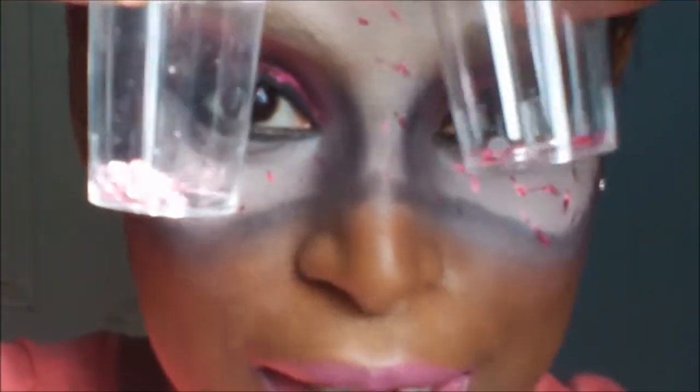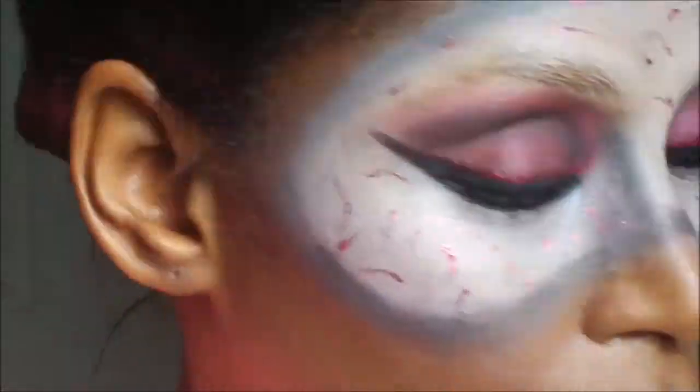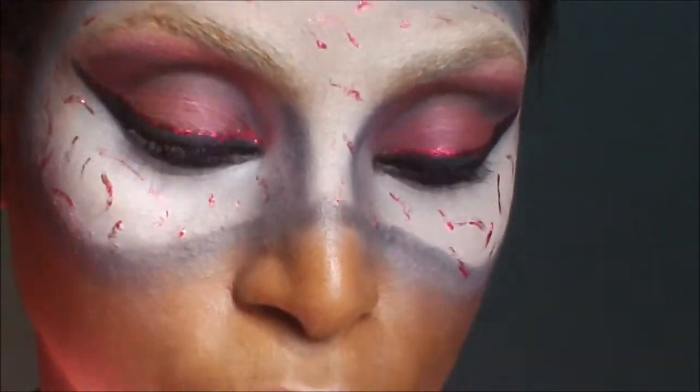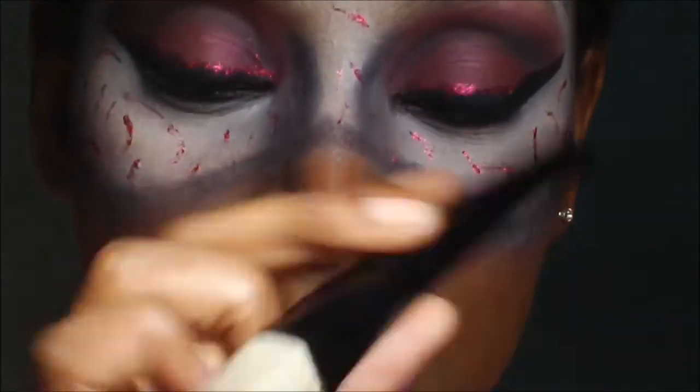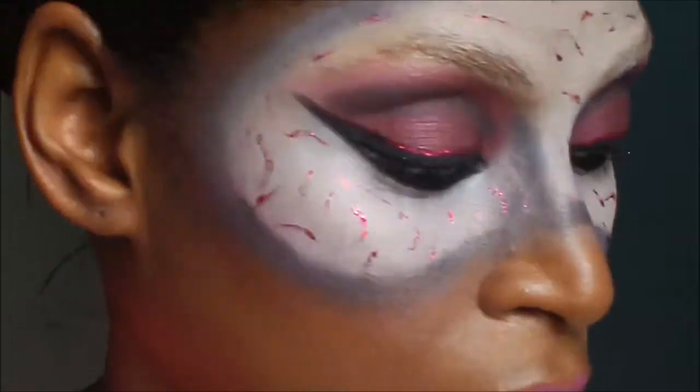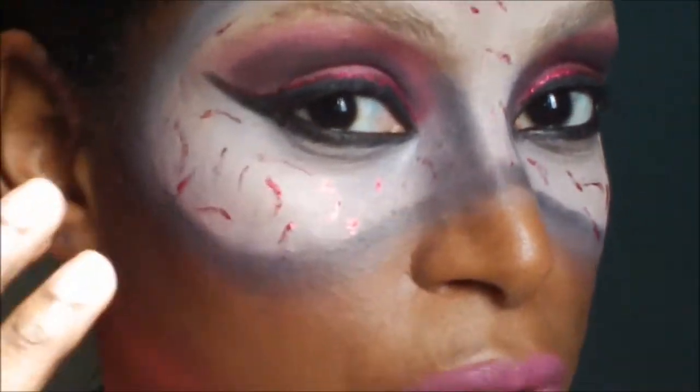Some gems here in fuchsia and pink. I'm gonna put that all around. This is the one from LA Splash, and it's Lid Splash. Just gonna put it on a few at a time.